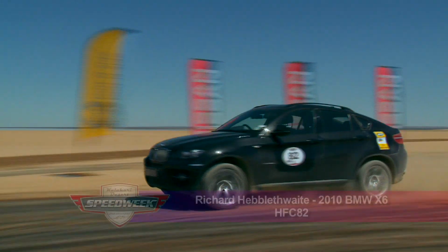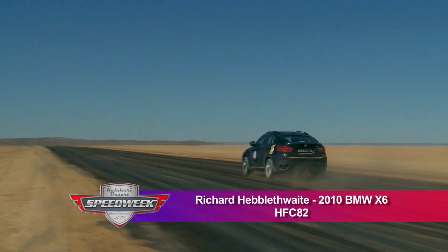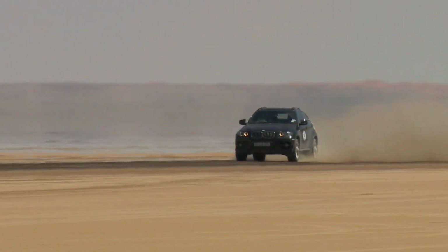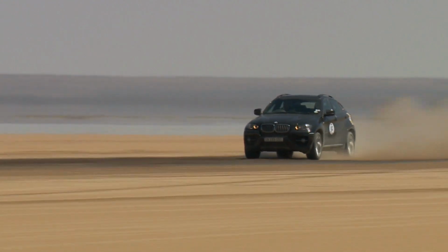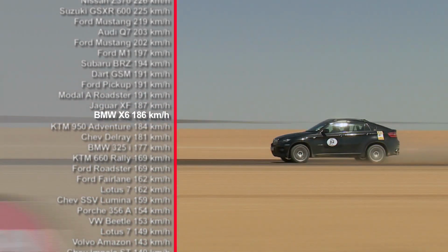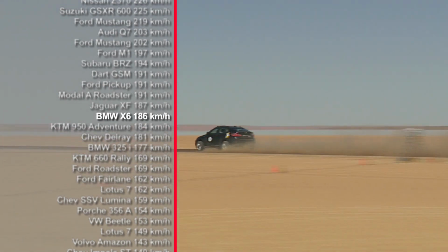In a battle of German engineering and precision, Richard Hebblethwaite will be aiming to better the set time run by the Q7 with his BMW X6. No horses will be spared as he heads full tilt towards the speed trap, but still comes up 17 k's an hour short.